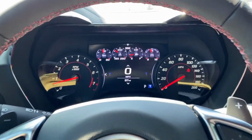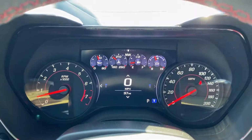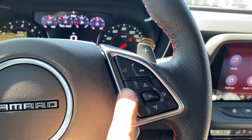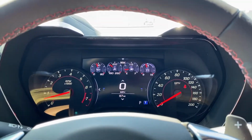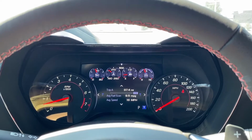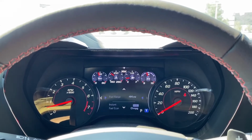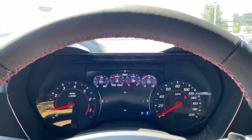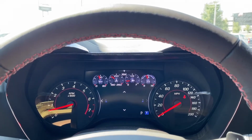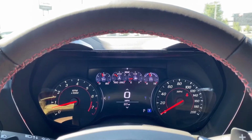Once inside the Camaro, you're going to find this digital display in the middle that can be controlled by these four arrows and the select key. So right now we've got our digital speedometer. Going down shows our trip A, trip B, as well as our fuel range, oil life, tire pressures, and our timer, and a blank screen for easy driving at night.